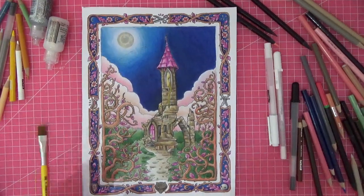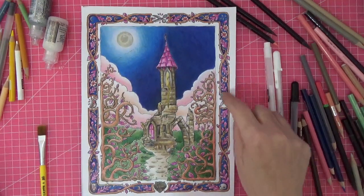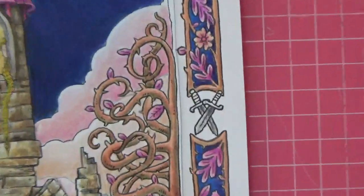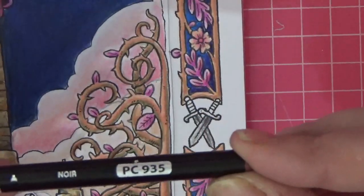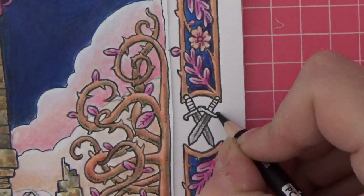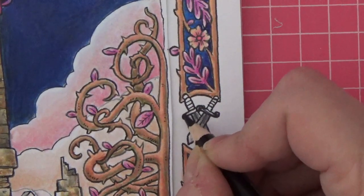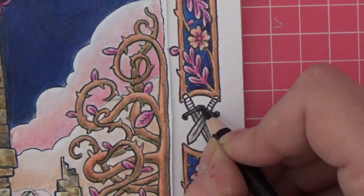Okay folks, finally I've finished the border. So what we've got left to do is just the handle of the sword, which I'm going to do very simply. Let's come in so you can see. There you go. So I'm going to take the black Prisma, sorry about the camera shaking. The black Prisma, and we're going to do the hilt. Is that what it's called? The hilt. And black, and then just sort of fade it out in the centre.